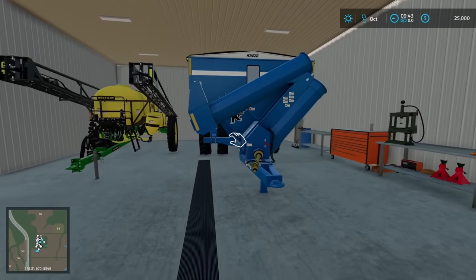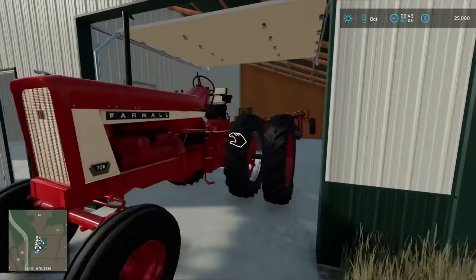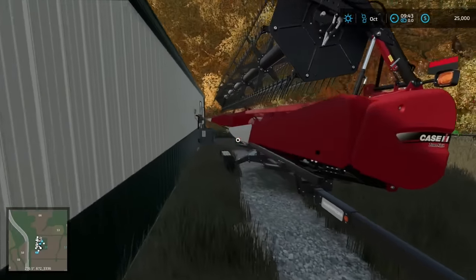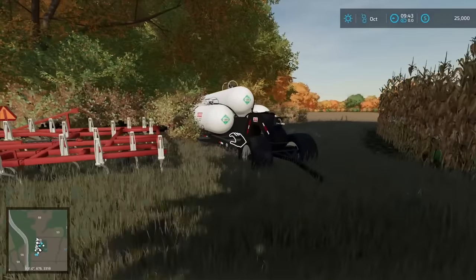We do own a grain cart. This was left from my cousin. We do own a sprayer as well. Our older farmer owns right here a Case IH deep ripper. That's good to see. We have our header right here, which is it a draper? No, it's an auger. We have our tube plows, our anhydrous tanks. That's not good to see it out there in the bush like that.